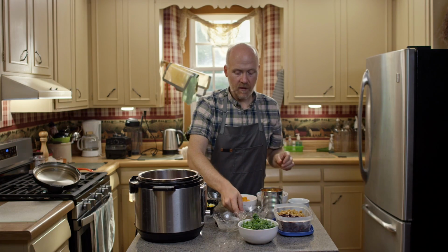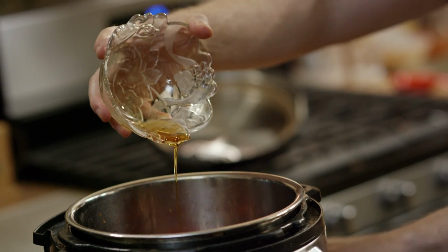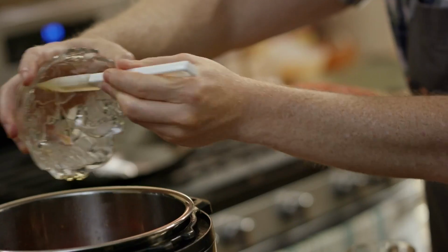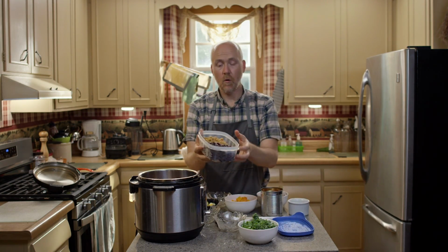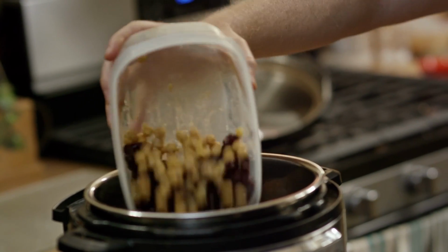And now I'm gonna put a little bit of maple syrup in here, and what that's gonna do is just help the acidity from all the tomatoes in there and just kind of round out the flavors of the dish. And then we're gonna add some kind of a plant-based protein. Here I have a whole bunch of kidney beans and chickpeas. There's about 2 or 3 cups cooked in there.